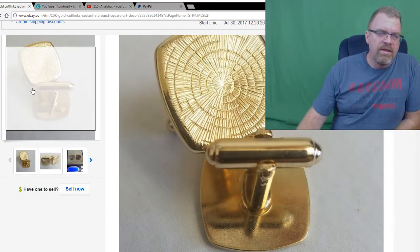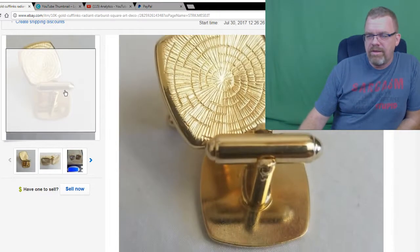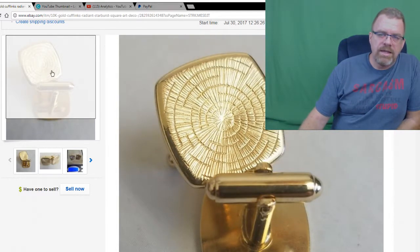Now, let's move into this. Basically, what you do when you're testing these, you have to take a non-visible area, somewhere that you can scrape. And you scrape on the stone, you test it. These test out at 10 karat gold.